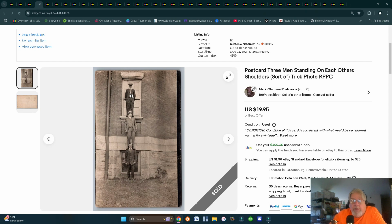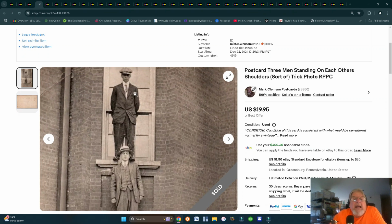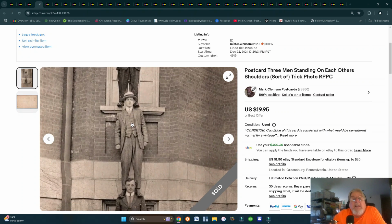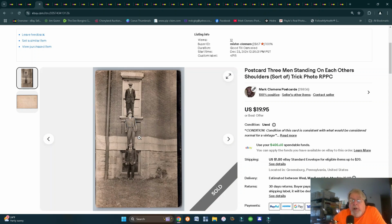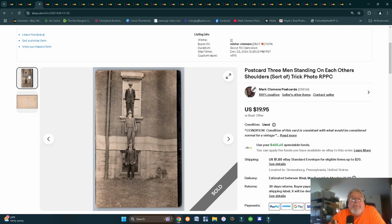Next up is an interesting real photo postcard. You see three men that at first glance appear to be making a human totem pole here. One on the bottom and one on his shoulders and one on his shoulders. But if we do look closely, we will see that the third man there is actually standing on the windowsill. He's not standing on this second man's shoulders, but kind of an interesting comical type of real photo. Looking on the back, we can see it's early 1900s. It was not posted, and it really doesn't tell us much about the people in the photo. But it was interesting nonetheless. I thought it was, so I put it up on eBay. I listed it originally for $19.95, and I took an offer of $14.